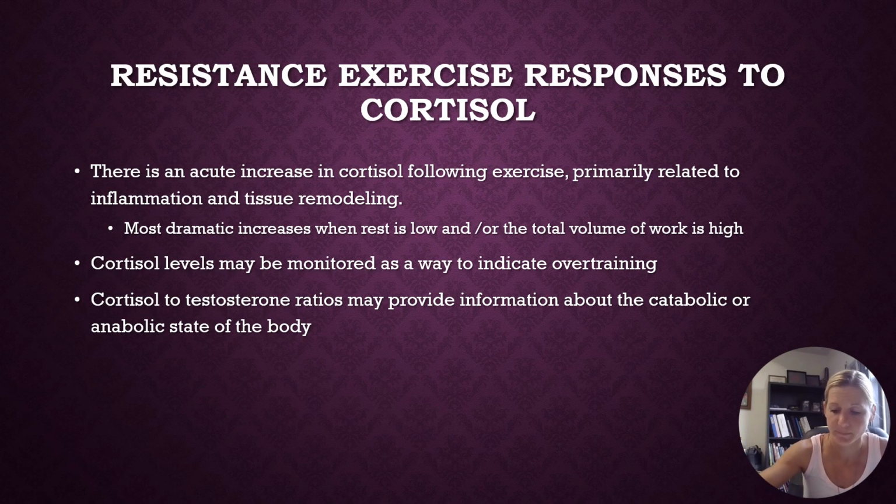Let's take a look. So there is an acute increase in cortisol following exercise. And that's because if we do some muscle damage, we're going to have inflammation in there. So that's good. We want to have cortisol released when we do exercise. However, we've got to completely recover before we're ready for another hard stressor. Okay, so again, we want that cortisol there. We want to have that inflammation, the tissue remodeling. We want that tissue to be repaired. Then we want those cortisol levels to drop so that we're ready to do something harder.